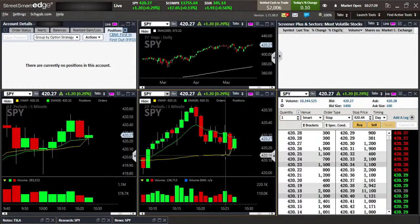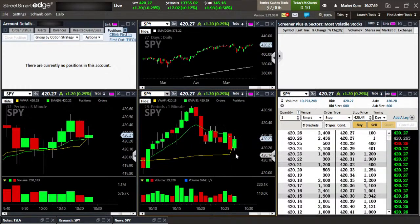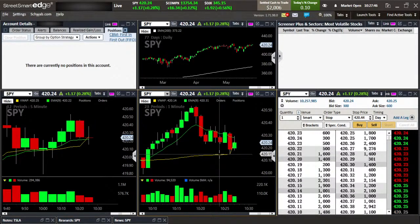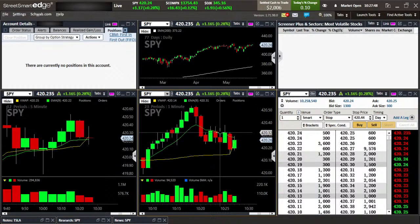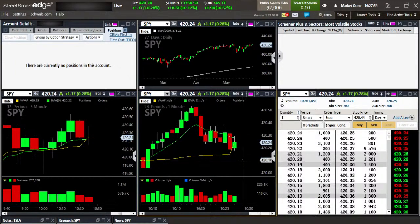Coming back up would have stopped us out there. Stopped out, but it would have been in the profit because the 9 did move down some. But don't like that action, moving back up there like that. Looks like it wants to go down now though. Maybe I should have used this as our out, the 420.32, but that's just a learning thing right there.